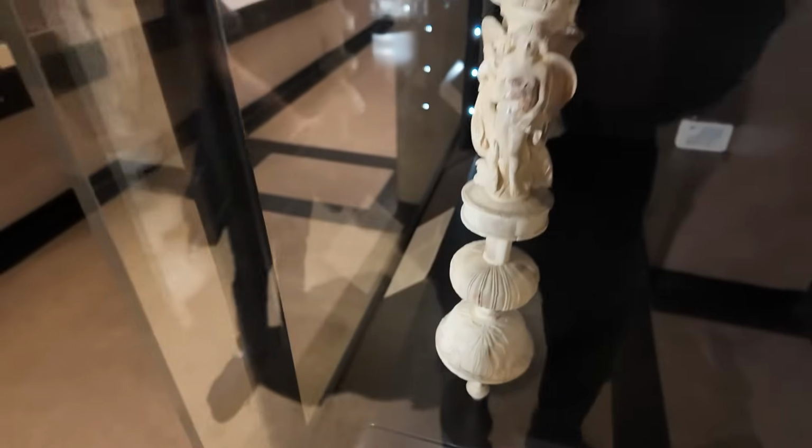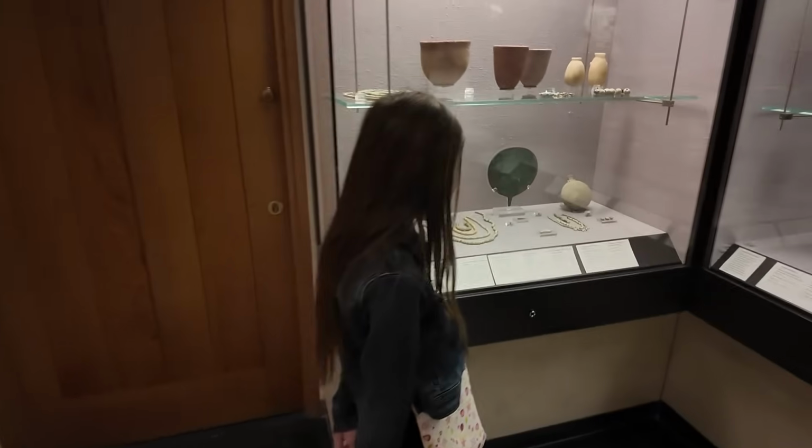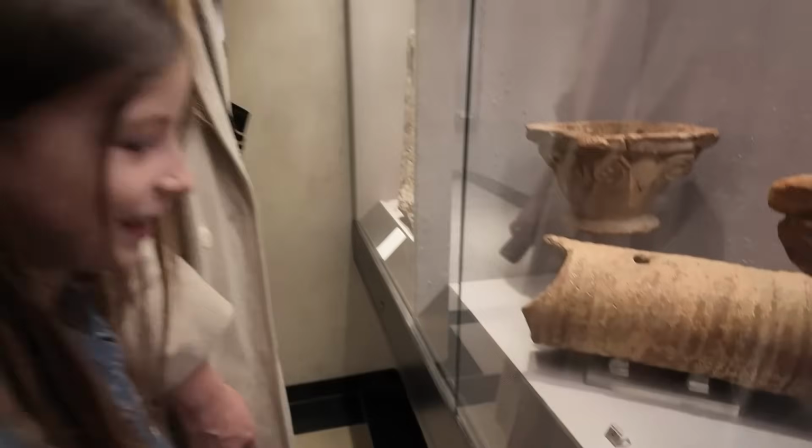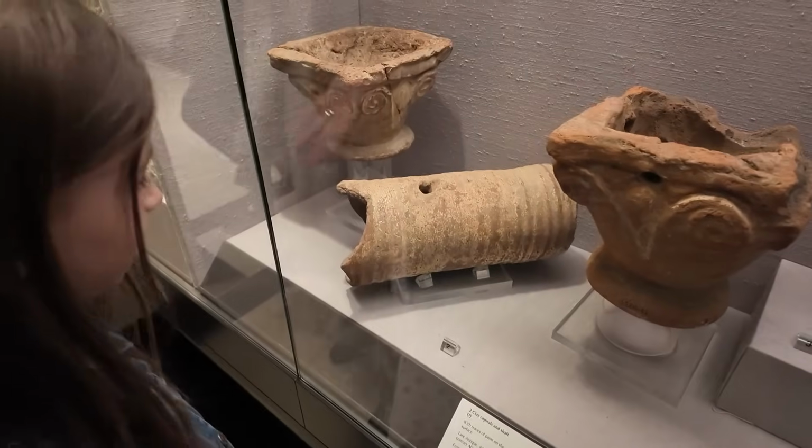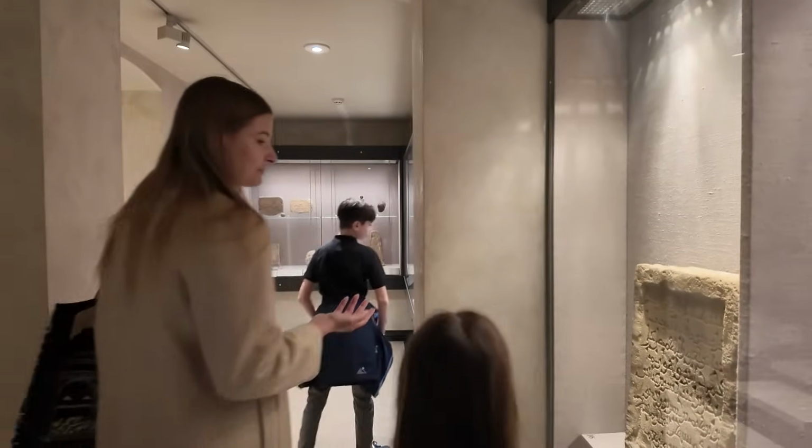Talk about some work. These are amulets. Beautiful little pieces. This one is a clay capital and shaft. I was just saying it looks like the chimney cake that I had. It does look like a chimney cake. Yeah, I can see that. Got some old writing right there.